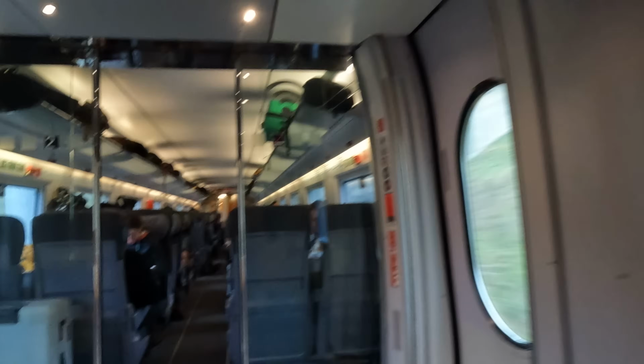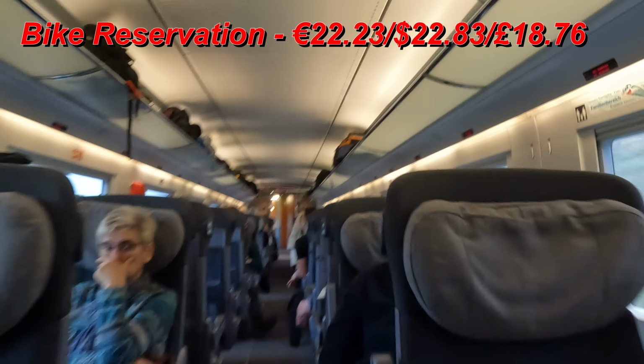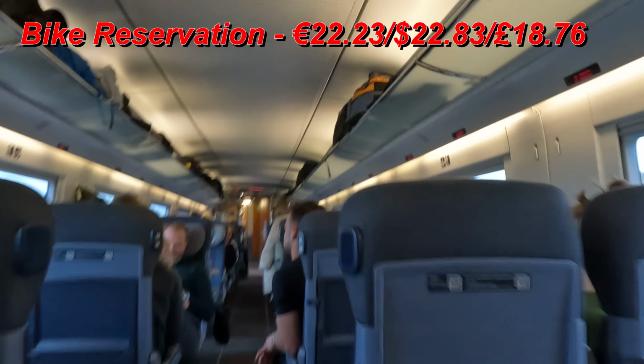The ICE Ts are also one of the few members of the ICE family to include bike storage, which as opposed to the newer ICE models is included in the vestibule in the middle carriage. Note this is only included on the 7-car Class 411s and on the Berlin to Vienna route is bookable for €22.23 and is dependent on distance.